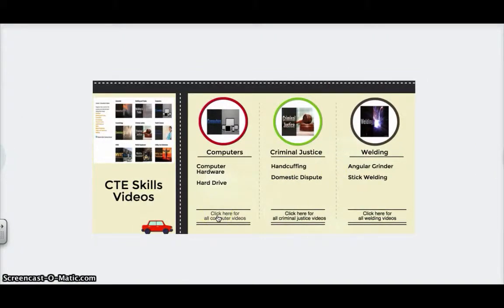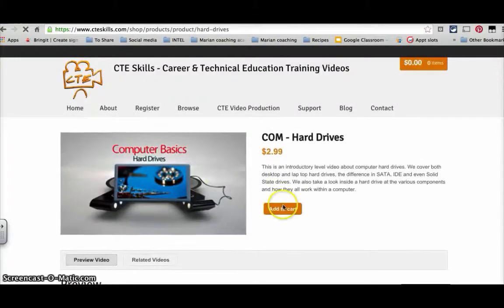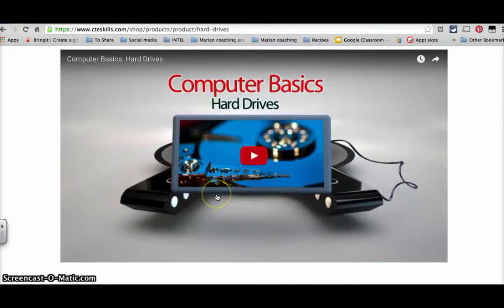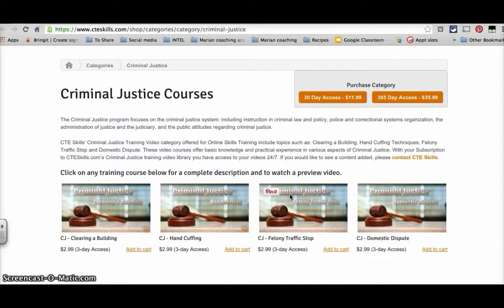For example, here's one that is of particular interest to me. These are videos on computer skills. We can watch this preview video, and these are actually really good. This one shows how to replace a processor, and this one is on computer basics. Even though I'm a computer lady, I actually learned quite a bit just from watching this video on computer basics and hard drives. What these videos do is give students some general information about different career options that are available and get their interest kind of spiked.